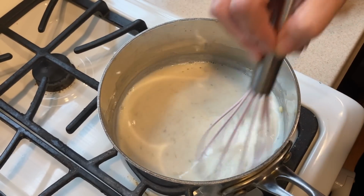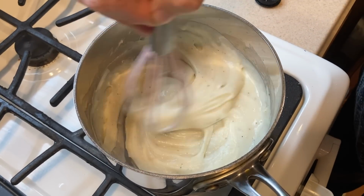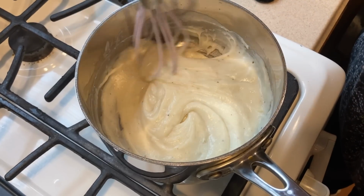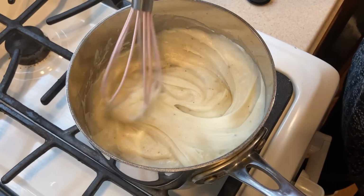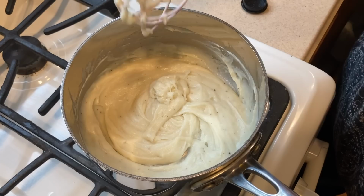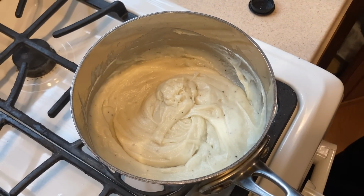Keep stirring it over medium heat. Now you can see after just about a minute how thick this got. This is no different than what they're giving you in a can of cream soup. The only difference is you know what is in this. So that's looking pretty perfect. So we're going to turn this off right now.